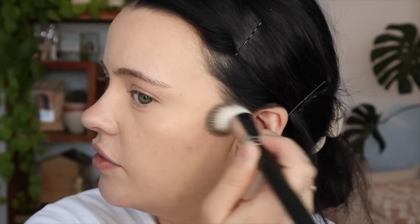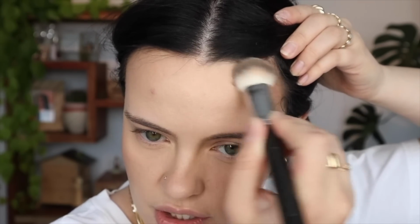I actually really like that color because it's a lot more cool toned than a lot of the bronzers I have, and I feel like it suits my winter skin a lot better. It's nice and blendable, which is nice because when I was swatching it, it felt a little sticky, but it's blending out very effortlessly. And it's building up nicely as well. I really love this tone.